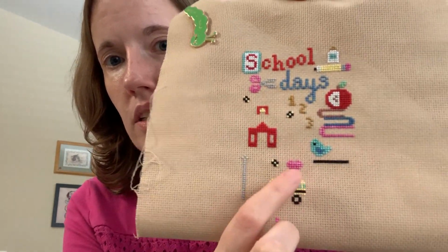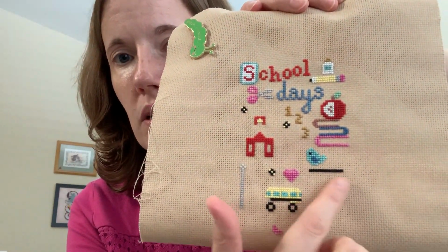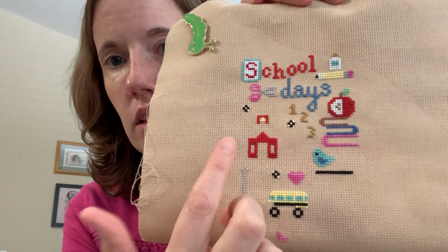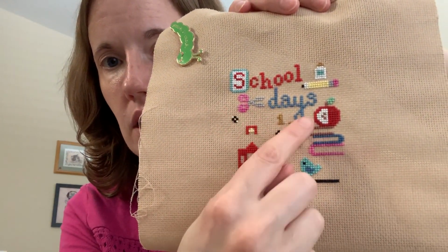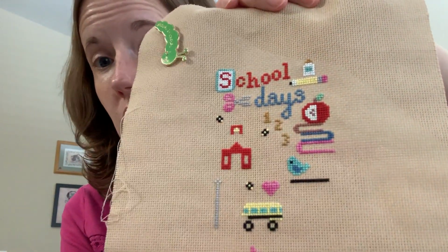The yellow went to the school bus and the bees. The black went to the bees and the school bus and the start of the chalkboard. Oh, there's also yellow in the bell. What else did I do? I did this pink on the eraser, came down here to do the book and the heart and the start of a flower.